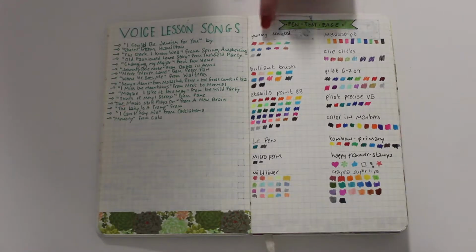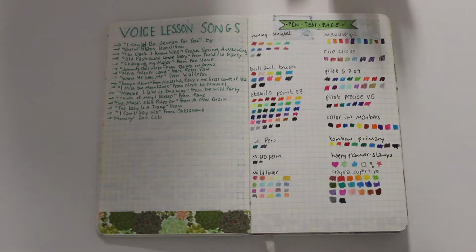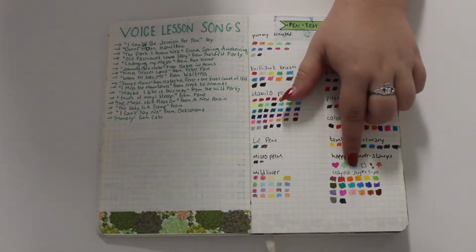This is my pen test page. So it's got like all the different colors from my pens. And I just recently got the Crayola Super Tips, and I'm so excited. They were $5 at Five Below, and it was great.